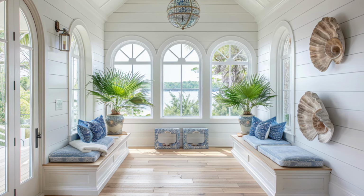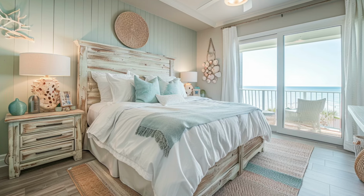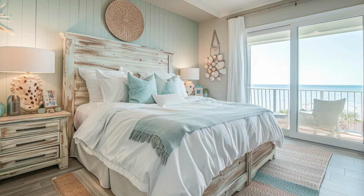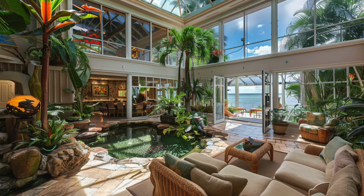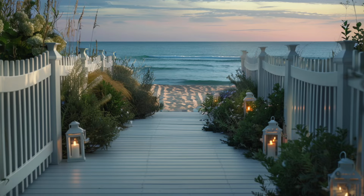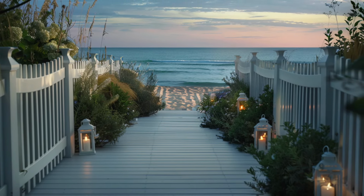Embrace a light and airy color palette. One of the hallmarks of coastal design is a light and airy color palette that reflects the natural surroundings of the beach. Soft whites, sandy beiges, and various shades of blue are staples of this style. These colors not only brighten up the space, but also create a calming and inviting atmosphere.